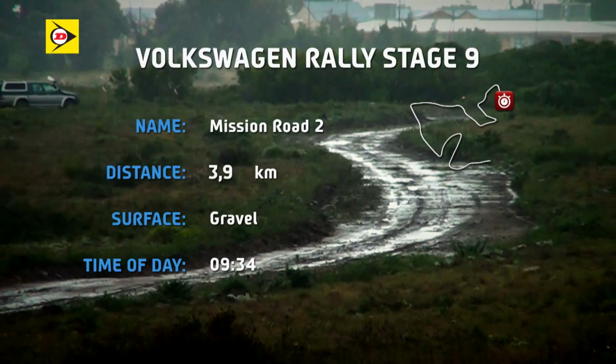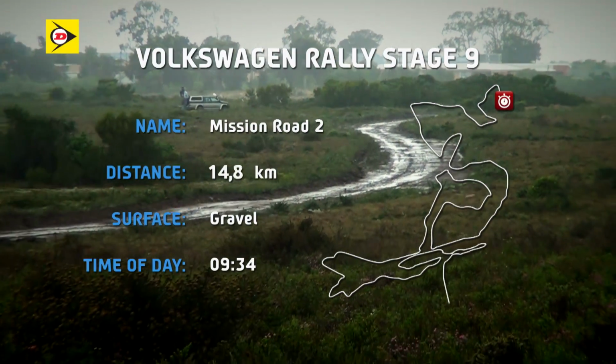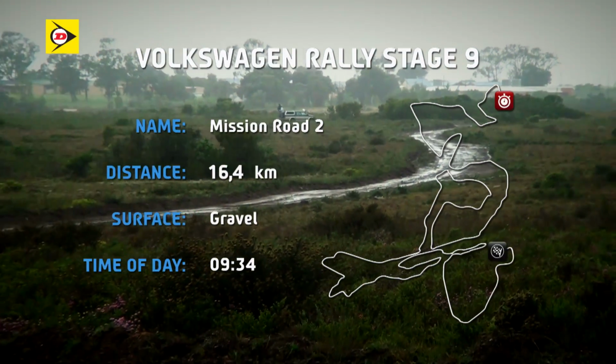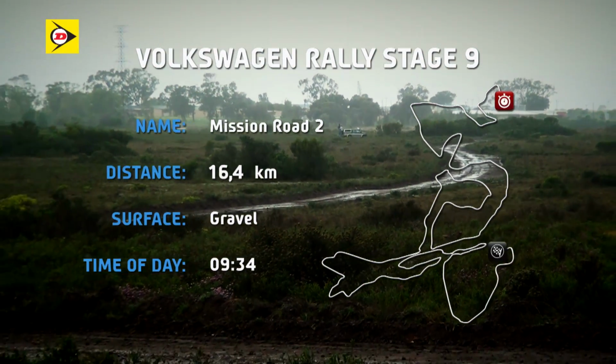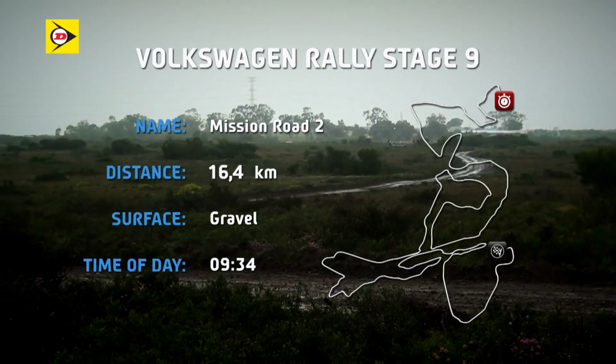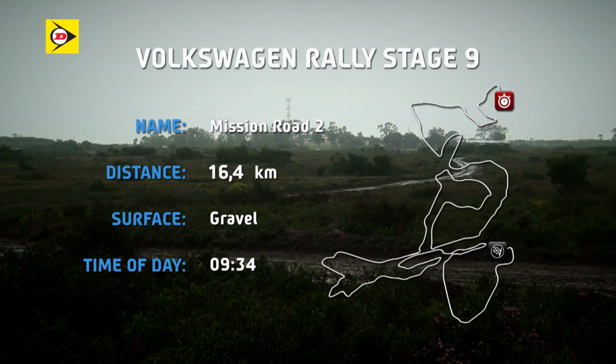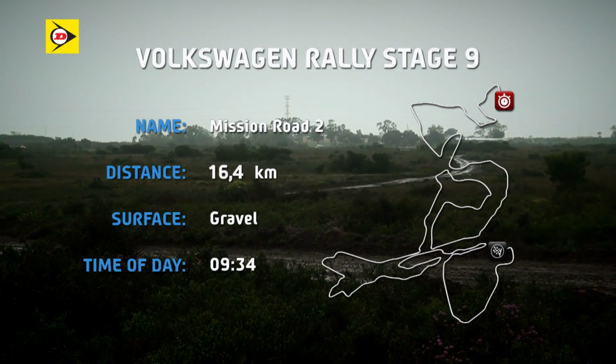Stage 9 was up next and consisted of a second run through Mission Road. This was stage 3 on day 1, but thanks to the heavy rains, the 2 runs bore scant resemblance to each other. As a matter of fact, the end of the stage had been turned into a quagmire by the incessant rain, and some of the S1600 crews struggled just to make it through.